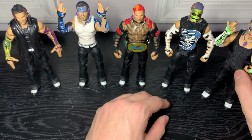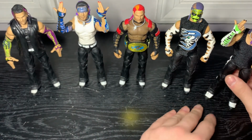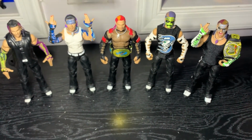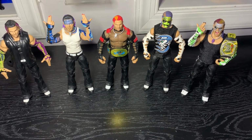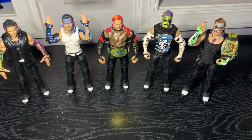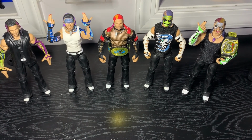So you guys knew it was going to be on this list, and I knew it absolutely had to be number one for my favorite Jeff Hardy figures in the collection. So that would be the top five right there. You got Survivor Series 06 Jeff Hardy, the 2002-2003 Jeff Hardy, the Elite 2-Pack 2001 Jeff Hardy right there in the middle, Entrance Great Jeff and Ultimate Edition Jeff. My top five favorite Jeff Hardy action figures in the collection.